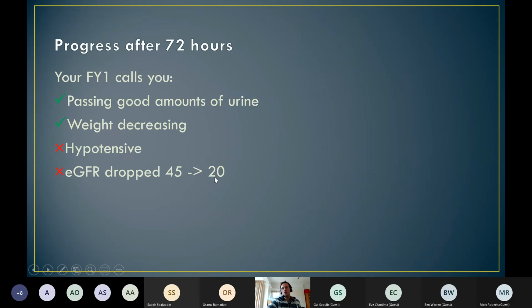Similarly, the eGFR is dropping. We expect eGFR to decrease in patients who we're diuresing because we have the same amount of creatinine, but we have a smaller amount of water in the body, and the creatinine's distributed through all that water. So if we've got less water and the same amount of creatinine, that means that the creatinine concentration will increase. So if the creatinine's going up by about 5 to 10 a day, that's expected, that's fine. But if it's dropping rapidly, and the eGFR here I'm giving you rather than a creatinine, that's dropping fast. So this definitely needs something doing about it. It's not an expected happening.